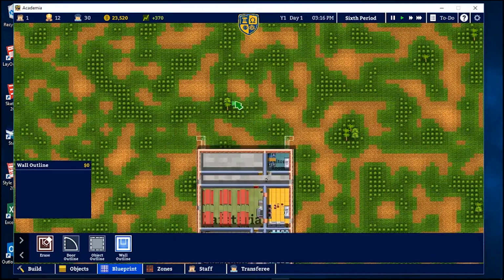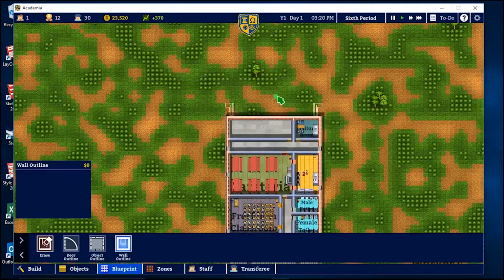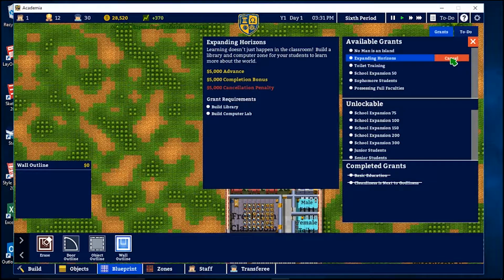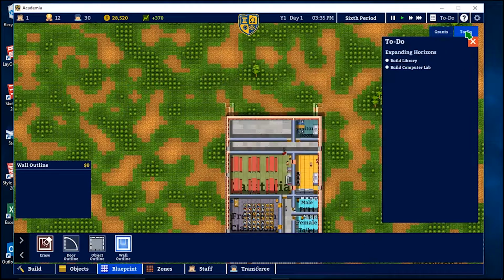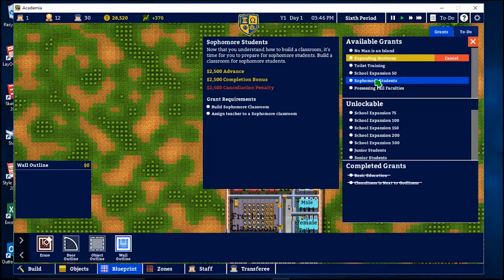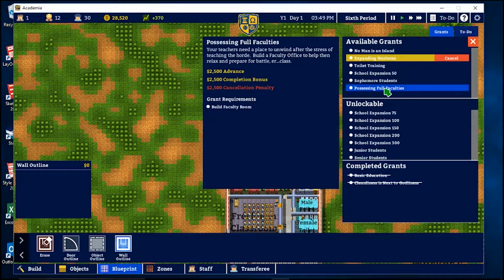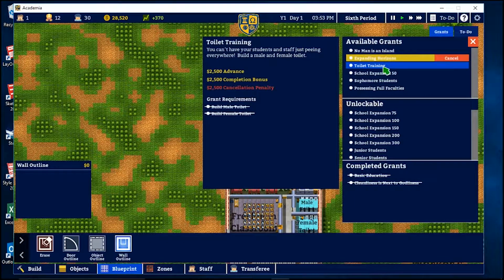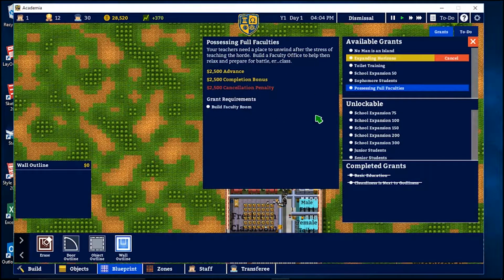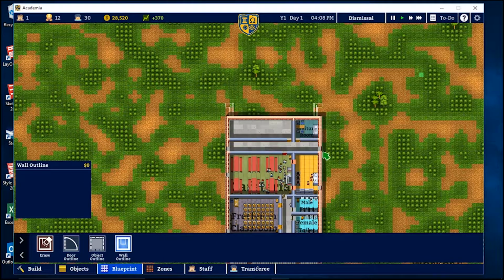As I mentioned in the previous video, our addition, which I am now going to make off the back here, is going to have, we currently have no to-dos, but I want to do the library and the computer lab, so we're going to get that. Even though it only lets us have one grant at a time, I don't know why, we're also going to have classrooms for sophomore students. Oh, I should have grabbed the toilet one because we've already done it. That's fine. We are also going to have the faculty room, which I don't like the way it's done in the game, but we'll make one anyway.